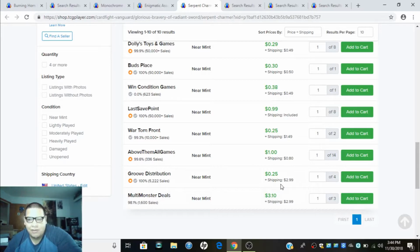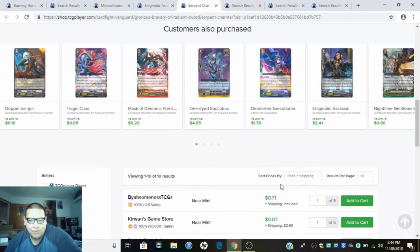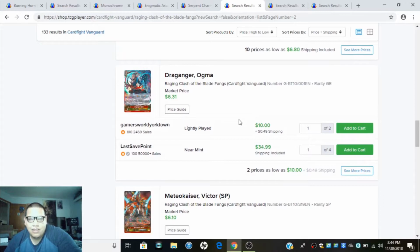But like I said, this common is definitely being bought out. There's only a few listings left at the moment. 10 listings. Basically, this common is not a quarter anymore. This common is basically going up to $1. So definitely look out for this common. Mucho value. Another card I want to go into, the Ogma, the regular.